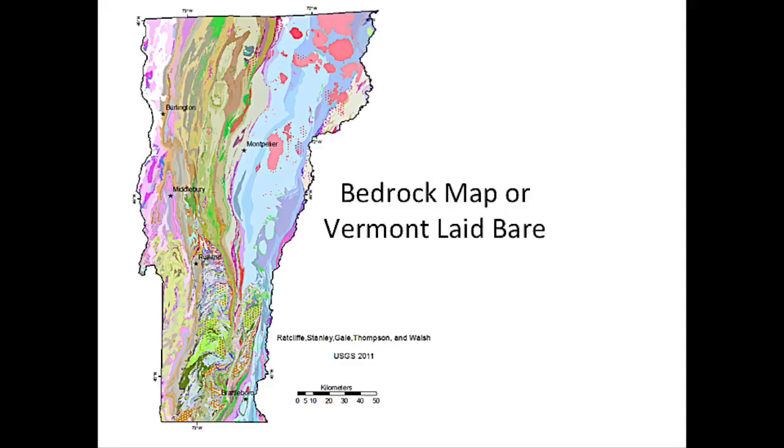So here's the bedrock map of Vermont, or Vermont laid bare, if you like. Strip away all the soil, and you see all these colors. These colors represent rocks of different ages, formed in different conditions. And you see, it's very complicated. Lots of colors down around here. Look at that. Very complicated. So we're not going to deal with this complication.